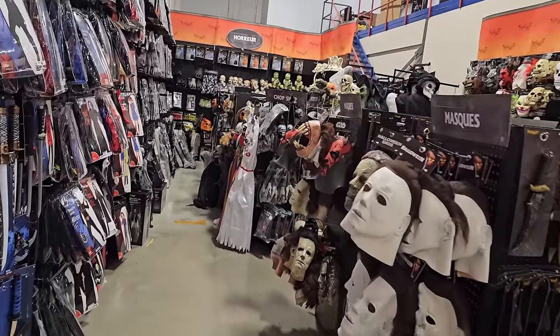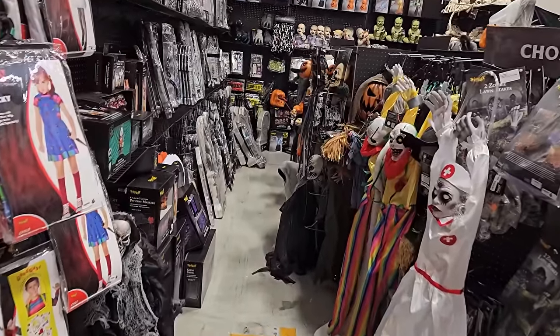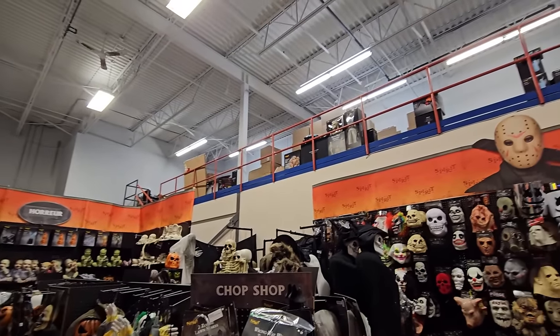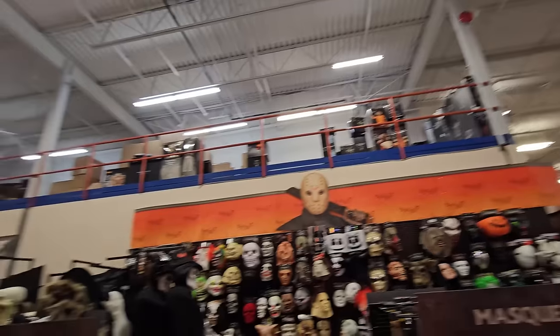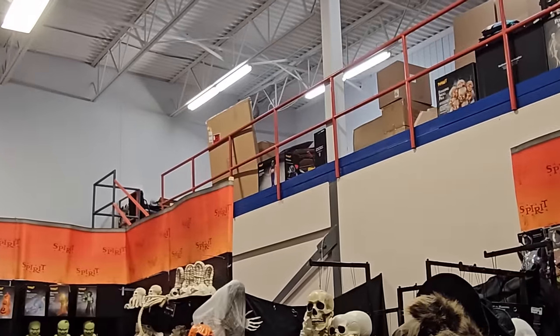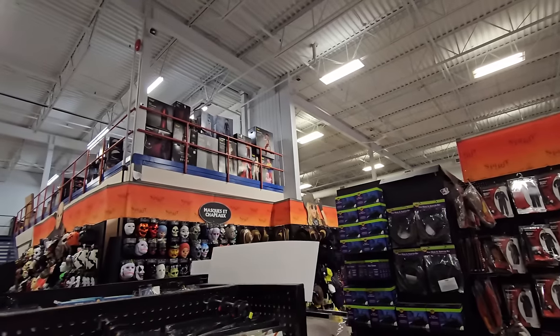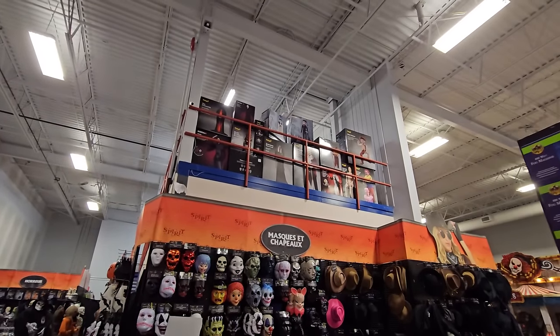I just cannot get over how packed this store is, guys. Look at this. You can barely walk through here. And look at this. As I turn to the right, look up here. They have even more stuff waiting to come down on the floor, including another Heckles I see hiding back there. And look at this up on the balcony. Now, chances are these are all just the boxes from all the animatronics they have set up.